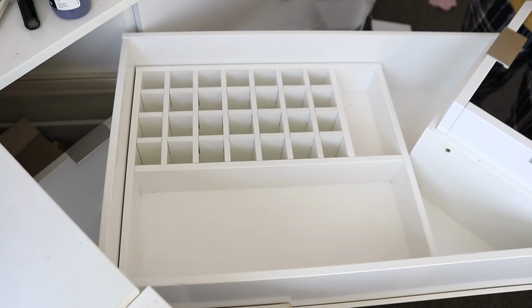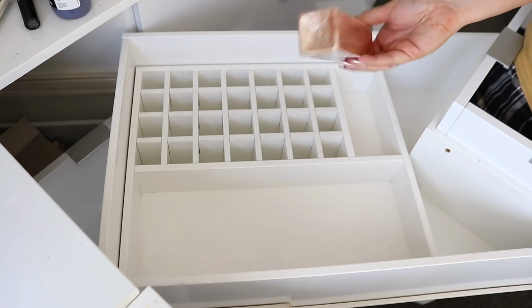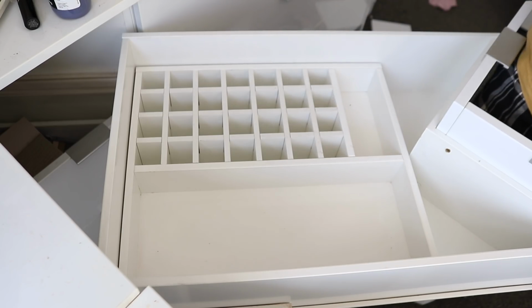Okay, first off, I have this Rodeo Drive face and body mist. I think I'll get rid of this. I can't remember what I thought of it. I tried it once, but I'm just getting rid of it because I've got heaps of favorites, so may as well give it to someone else regardless.